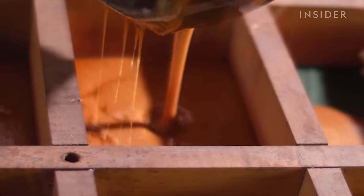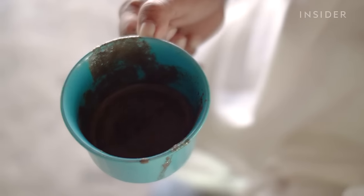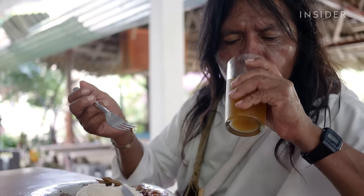Both the dry panela and the gooey honey are an essential part of the Kogui diet. They are used in drinks like agua panela, an infusion of panela in hot water, but are also consumed on special occasions, like marriages and baptisms.